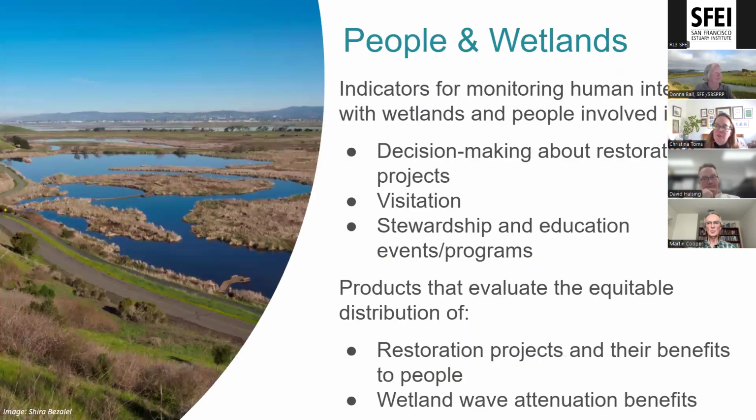And then really quickly, people in wetlands. We're developing a framework for thinking about how people in wetlands interact on the landscape. Thinking about how people are involved in decision making about restoration projects, who's visiting restoration projects, how they're participating in stewardship and education, and developing information projects that evaluate the equitable distribution of projects and their benefits to people, and specifically how wetlands are helping to attenuate wave energy and reduce flood risk along shorelines.